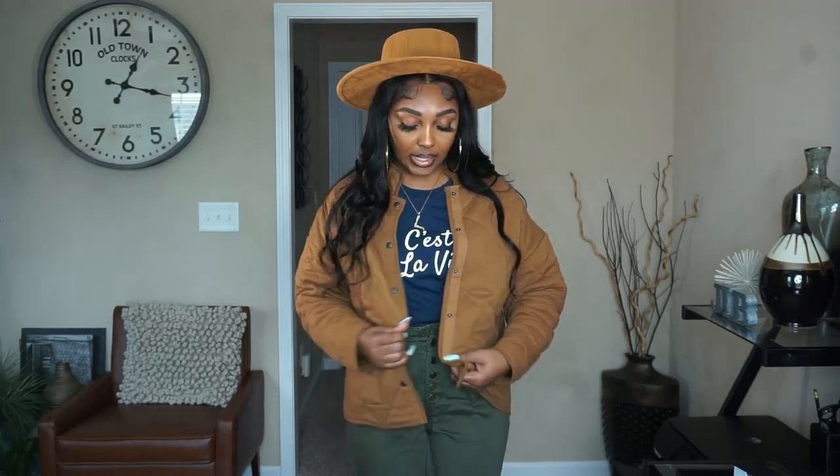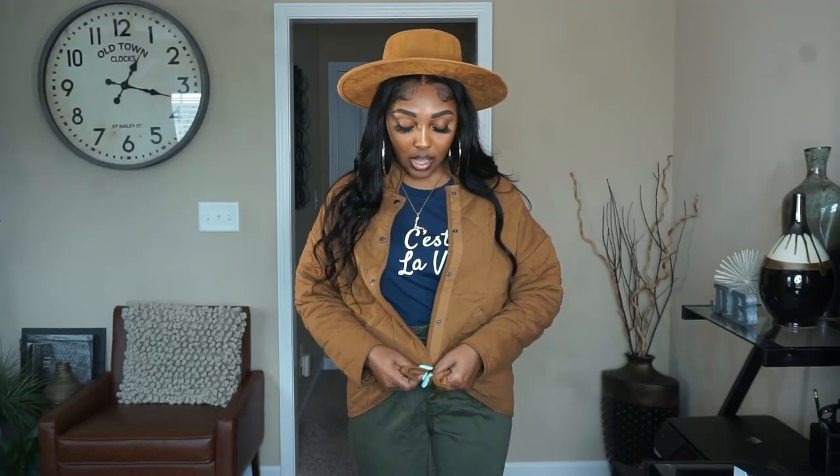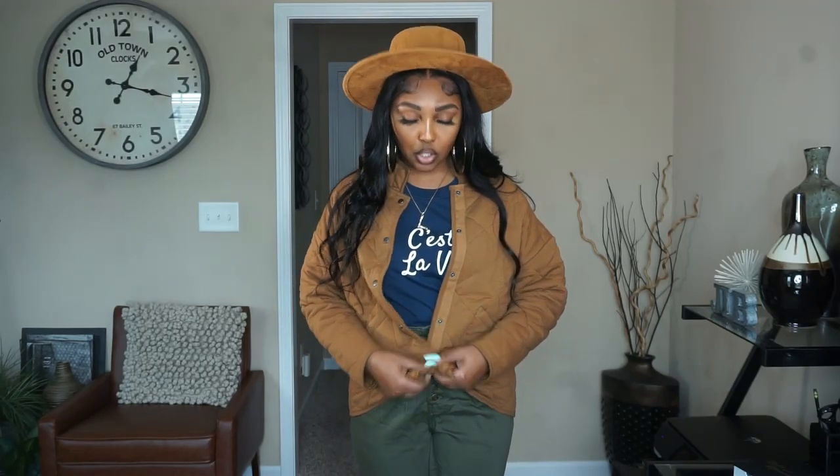So you can feel more comfortable in it. And then it as well has some buttons and stuff, so you can button it up if you want to. I'm not going to. I just really think it's cute, just open and just oversized or whatever. But y'all, I feel so comfortable in this jacket. So let's just get a close up.